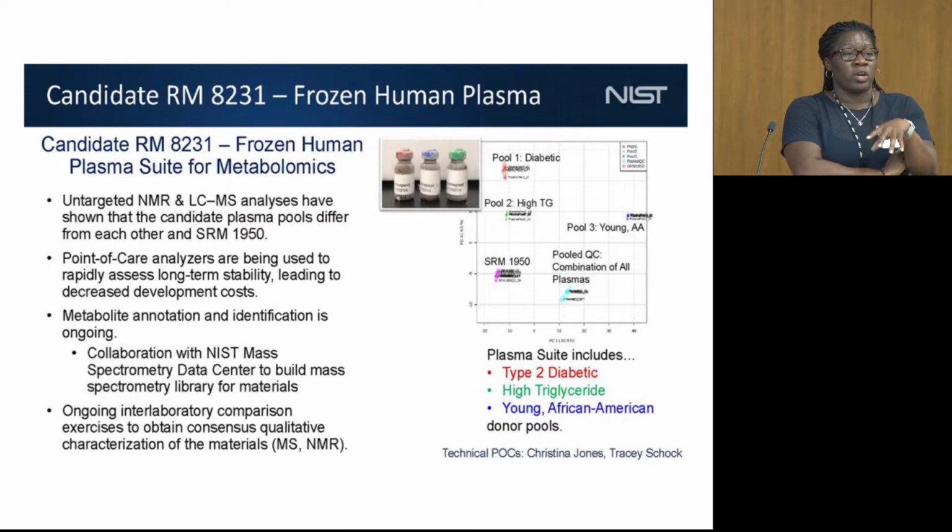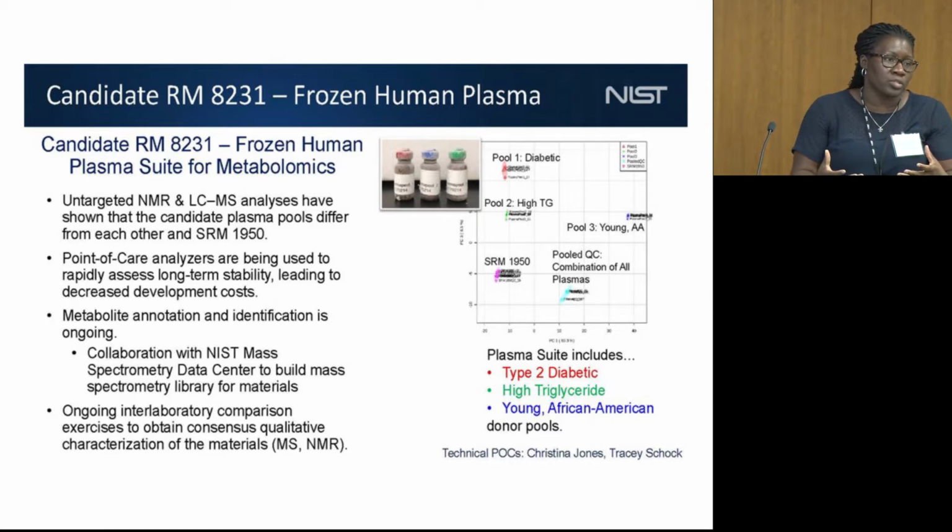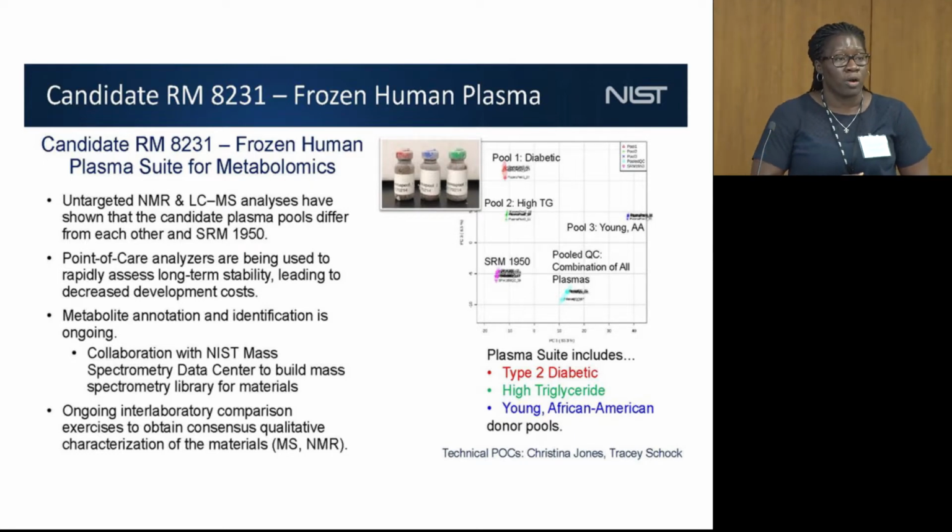We mentioned that the material has to be homogeneous and stable to be a reference material. And so one of the things we're starting to test for assessing stability is point-of-care analyzers. They're available for plasma as well as urine, but it's a quick, rapid assay, and it will be just easier instead of using GCMS, LCMS, to use that to track, are our values still looking the same over time? Is this material changing or is it the same? And we're also collaborating with our NIST Mass Spec Data Center, who produces the NIST Mass Spectral Library, to help us go through and annotate and identify what we're seeing in these materials.